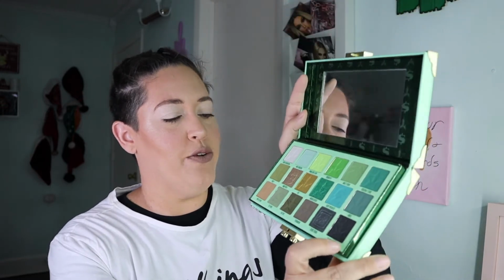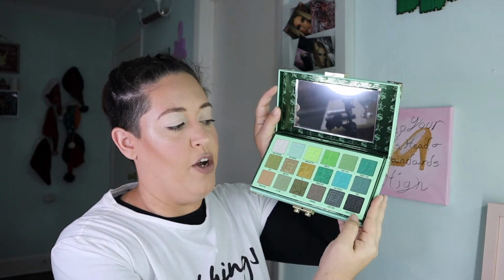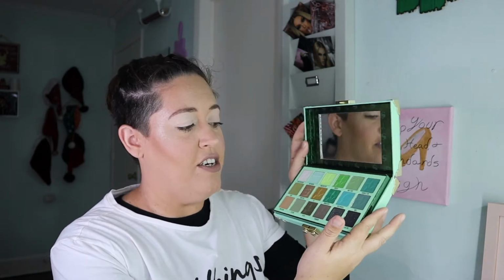Alright, so we're gonna start with the Blood Money palette, and we're gonna go ahead and do a really nice look. Now, Black Card Limit is really interesting. I wanted to show that because when you look straight down at it, it looks like it's just silver flecks, but when you look at it from the side, you can see the green reflect in that black matte shadow. It has a green sparkle in it that kind of shifts from silver to green, which is really kind of cool. So I just wanted to mention that.